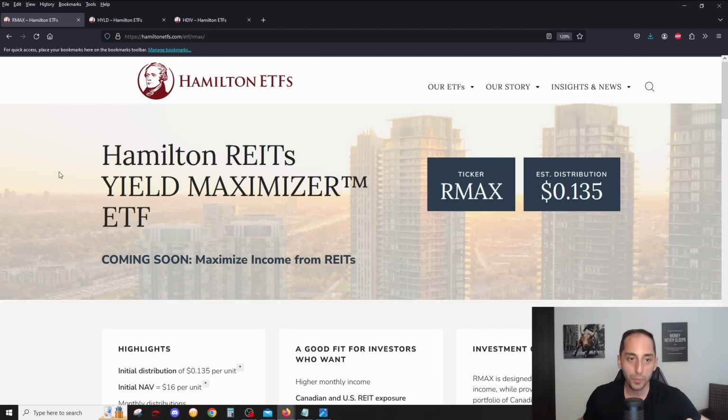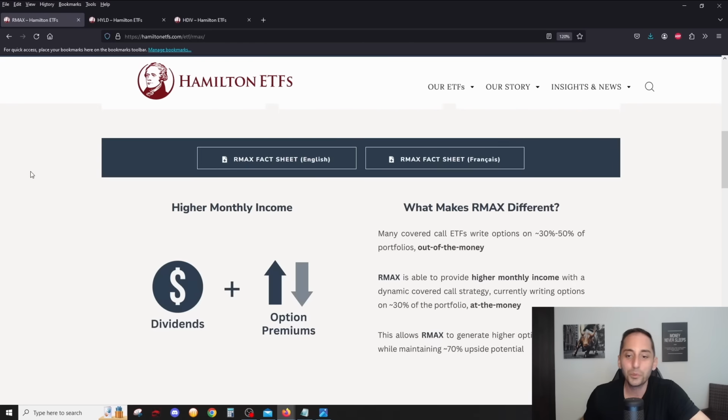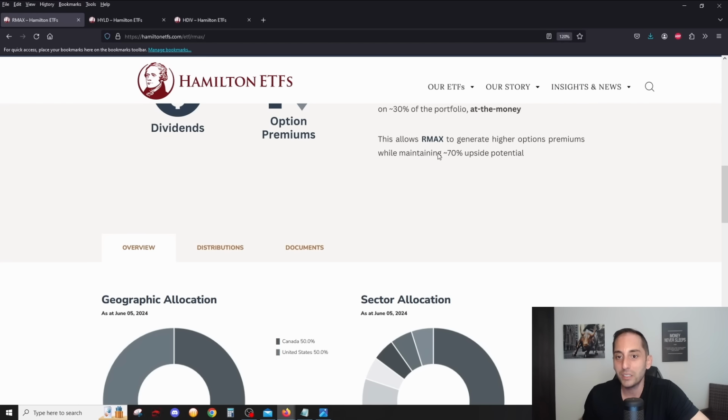I like the composition of this one. I like the fact that it's half US, half Canada, some great regional diversification. I like the fact that it's only the big REITs. And I also like the fact that it is diversified within the REIT sector. And of course, it's going to have income. It's designed for income investors, but you're not giving up too much upside. You're still maintaining 70% of the upside, which is fantastic. So all in all, I would definitely consider it, and I'm very excited for this one to come out, guys.